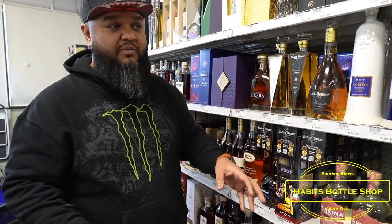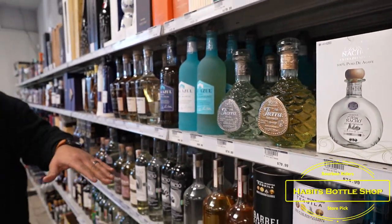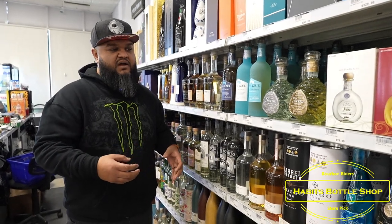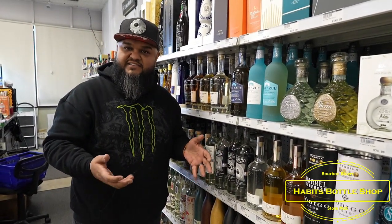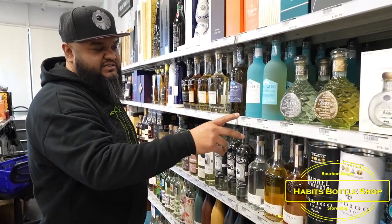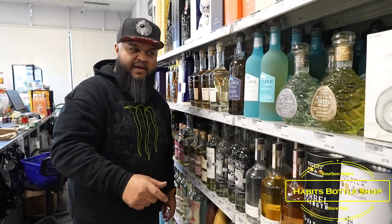Now, there are a lot of small companies that do very small batch, like for example, Mi Tierra. You could find that tequila on there, but this company is so small that right now they can't afford to send out sample bottles to these companies and to rate them. So therefore, this doesn't have the verified Tequila Matchmaker sticker, because Tequila Matchmaker has not verified this tequila yet. Eventually they will, and according to the owners and the supplier of this brand, this is an additive-free tequila, but I'm not just gonna put anything on there if it's not actually verified by Tequila Matchmaker.